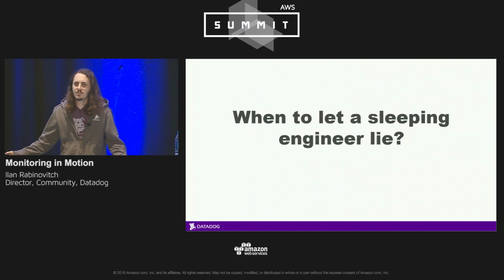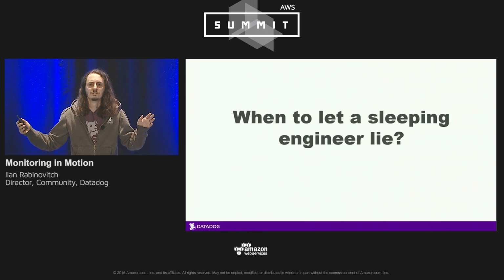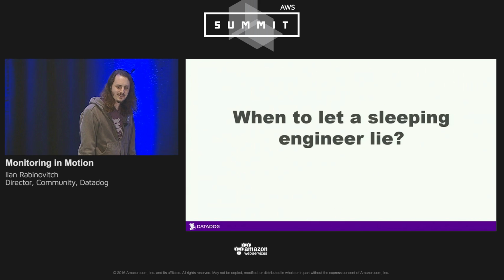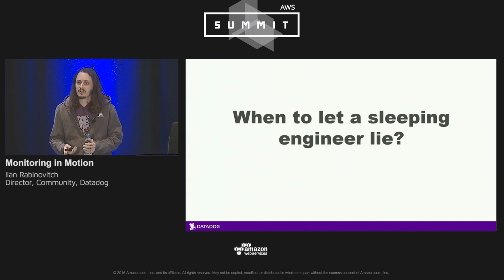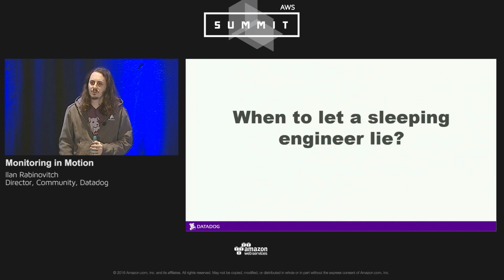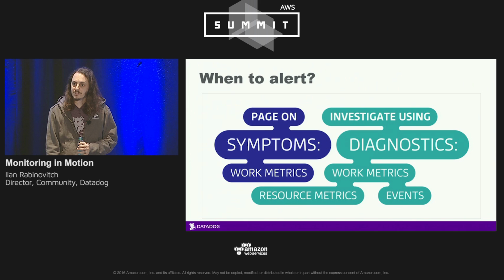So which of these do you think we page you on? When do you let a sleeping engineer lie? How many of you are on call? Okay, again, pretty much all of the audience. But so when do we want to wake up in the middle of the night? We care about these leading indicators, right? How many of you have had a CEO call you and say, you're using too much CPU? I know the API is returning perfectly, but you're using too much CPU. Okay, maybe the credit card bill was a little high last month that you were using AWS or something, but the reality is they care about the business that you're turning around to the customers.